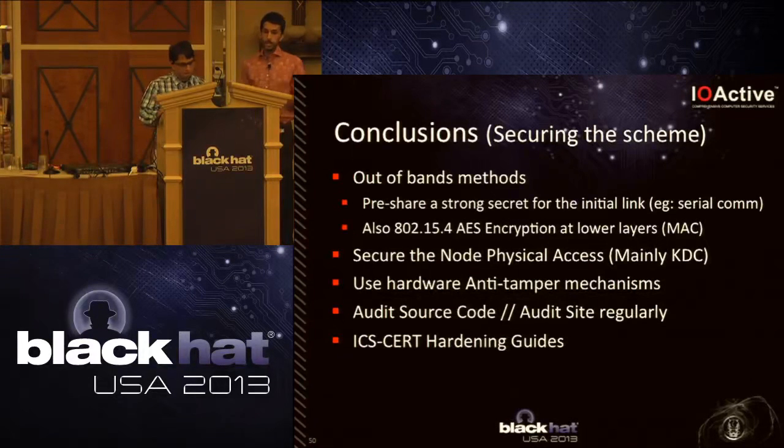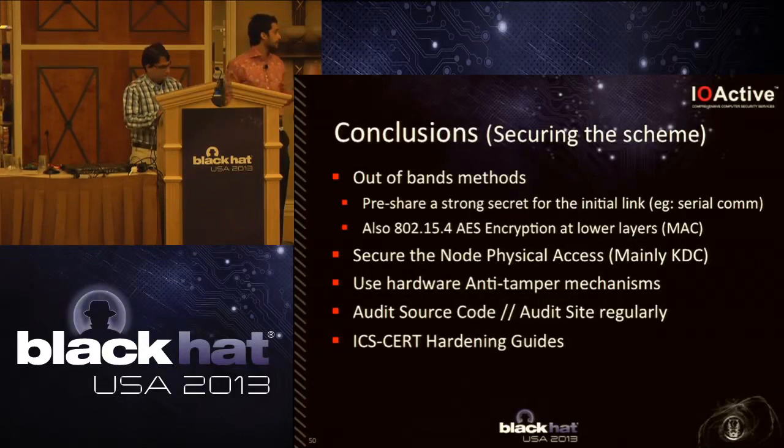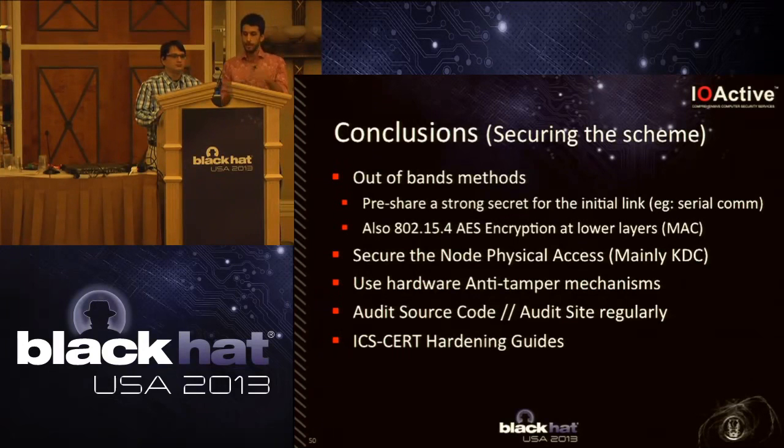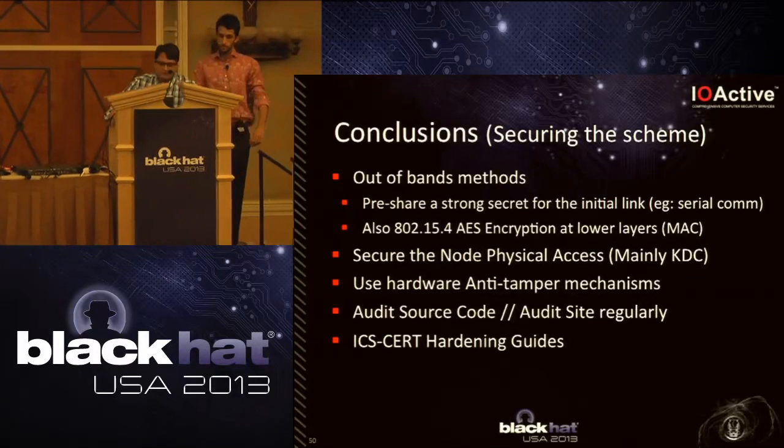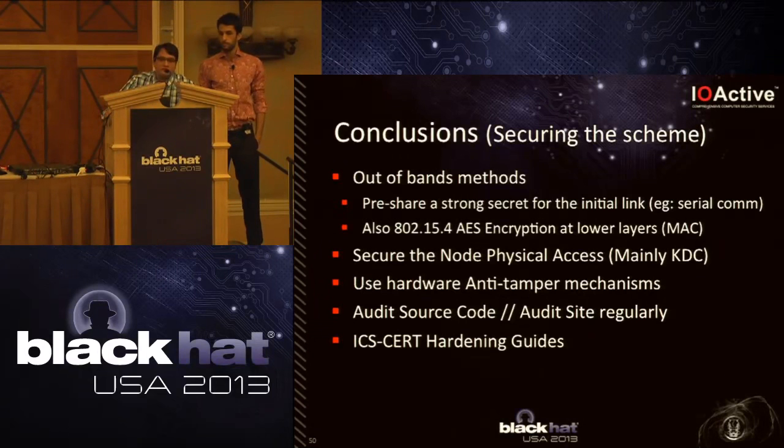Another thing is that the 802.15 protocol offers security at one of its layers. Most vendors don't know that they can also enable a cryptographic key at different levels of the protocol. As a conclusion, we found that these devices don't use any physical anti-tampering, which means that if I steal one of those devices, I can retrieve the key. We also suggest that they audit the source of the software that is being deployed on the gateway or on the sensors, and we also suggest the use of ICS-CERT hardening guides for better, more secure applications.